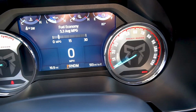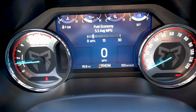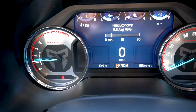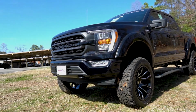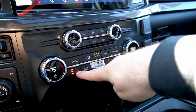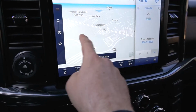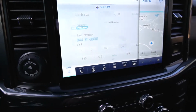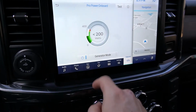On the dash, you can see custom gauge faces. These trucks have their speedometers recalibrated to account for the larger wheels and tires to give you the exact speed and fuel mileage readings as a stock truck. Of course, you get all of the amenities from Ford's Lux package, including the upgraded B&O audio system, the large 12-inch Sync 4 infotainment screen, heated seats, dual climate controls, and an onboard generator with Pro Power onboard.